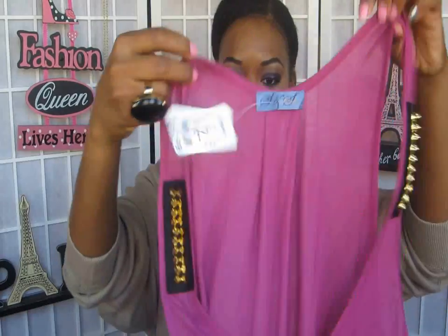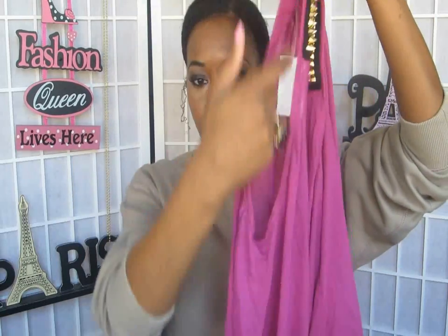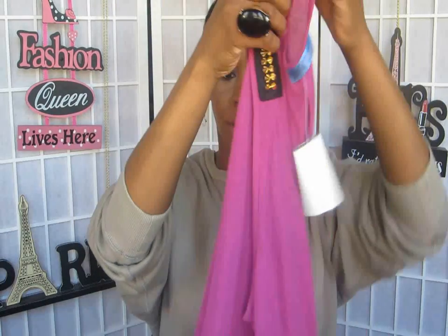So you guys know I'm really into fashion. So I picked up this tank top with these studs on it just for the summertime. And it's low cut, so you can wear a bandeau bra underneath, which is really cute with some shorts or some skinny leg jeans, because I do wear jeans in the summertime as well. This was on clearance for $7.